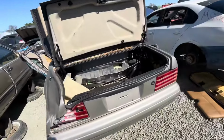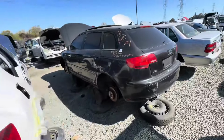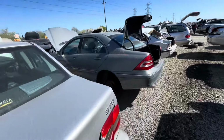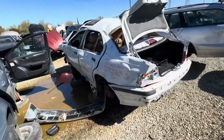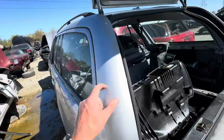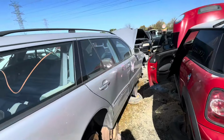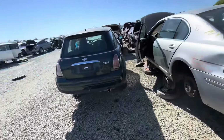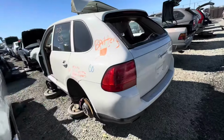R129, I did a whole video on that when it got put in here. Someone took the top, or maybe it didn't have it. These are actually getting valuable. I guess it's hit in the front. Cooper, Bangle, Mercedes, Cayenne.